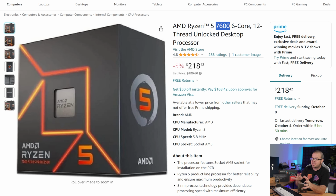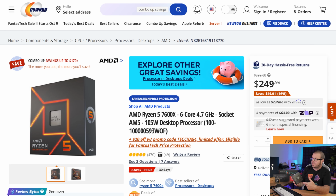But about $220 for the 7600 gets you both the CPU and a stock cooler, and that's another way you can save some money and get yourself up and running, is running the stock cooler right out of the gate, and you can potentially upgrade that down the line, or maybe you're just fine with the stock cooler. Stock coolers are perfectly adequate. If you do want to run an aftermarket cooler though, check out the 7600X, or the CPUs that have an X on the end, like this one right here.